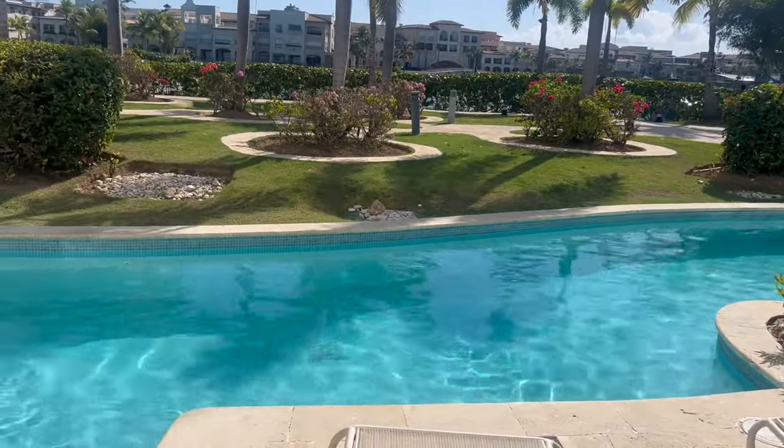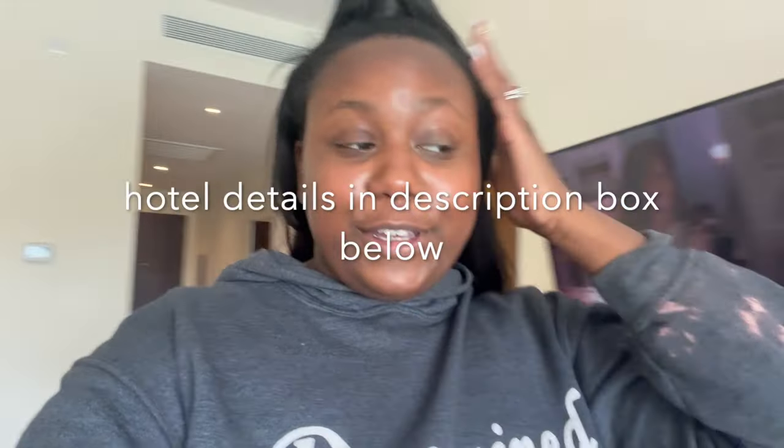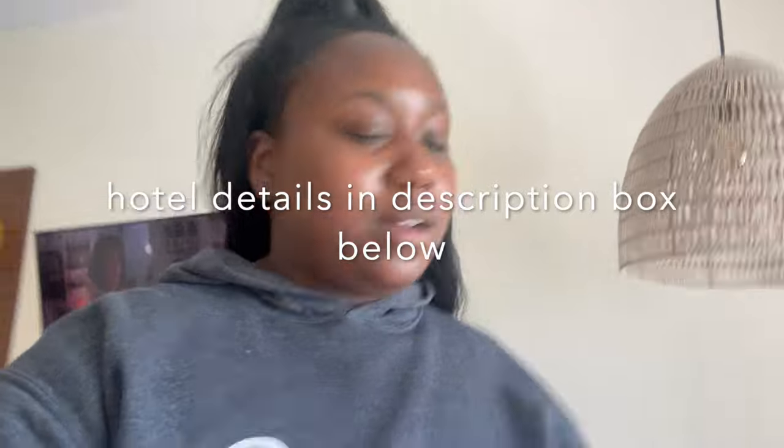Like, what? So cute. Oh, y'all, I forgot to mention that we got a whole butler service, waiting for us hand and foot. He gave us his number, said let me know what you need, walks to our room, and asks if we need dinner reservations. So this is the vibe. We're staying at the TRS Cap Cana, and they have two TRSs, so I don't know about the other one, but this one is supposed to be the nicer one.